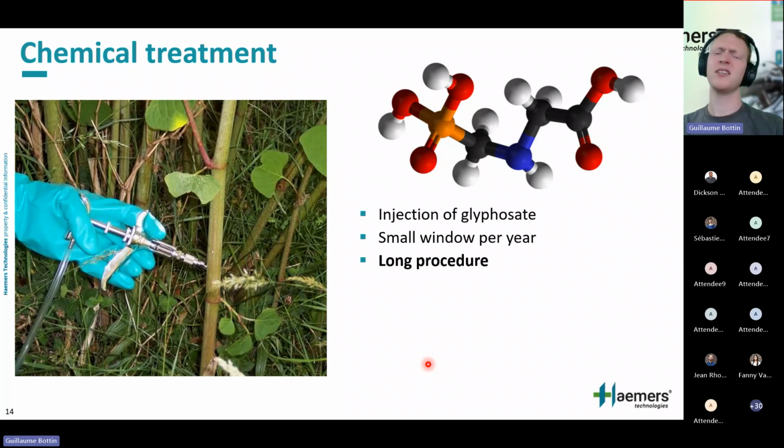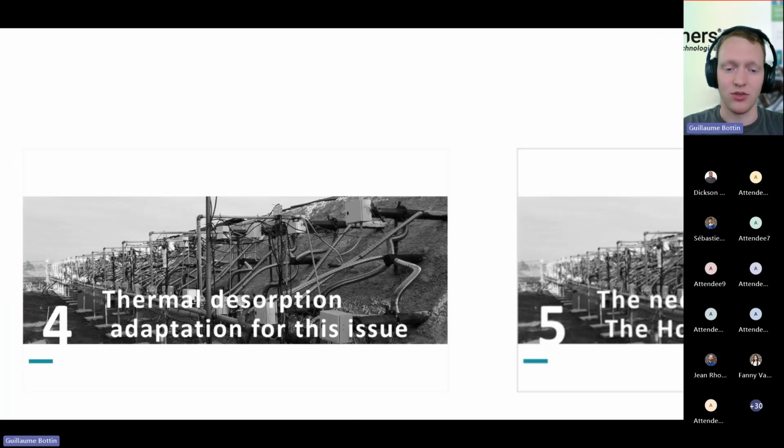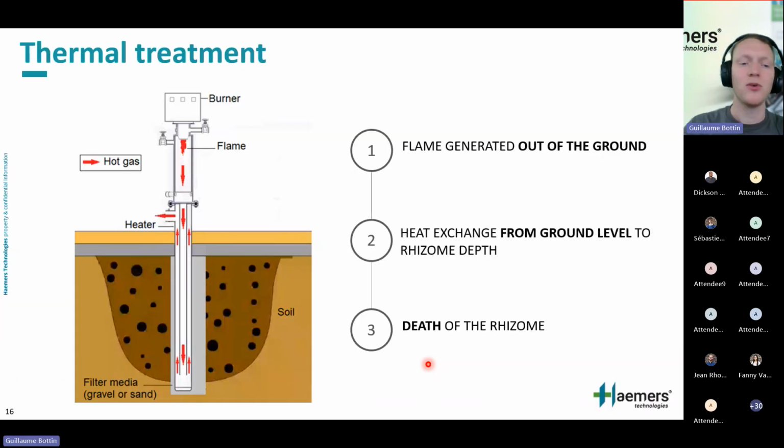So regarding all those solutions, we need to find something that is more efficient, and maybe thermal desorption can bring this solution. So how does thermal treatment work? First of all, we have a flame that is generated out of the ground.